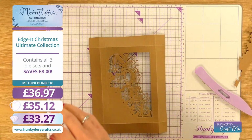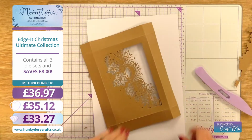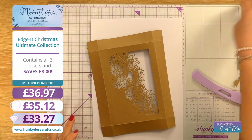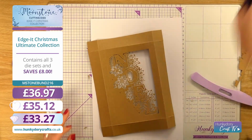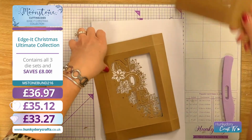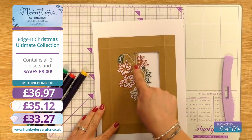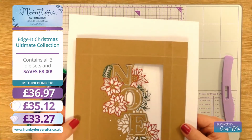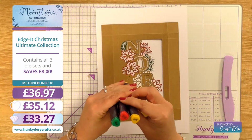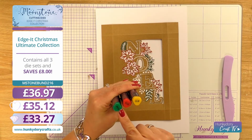So let me just grab a sheet of card, because then what we're going to do is we are going to come in with our alcohol markers. In fact, I think I'll move to the one I've started, because then we'll be able to get it all finished within the time. So you can see it's exactly the same, but I've just started going around with the alcohol markers. Oh, that looks really nice. So we are using 410, 513 and 434.